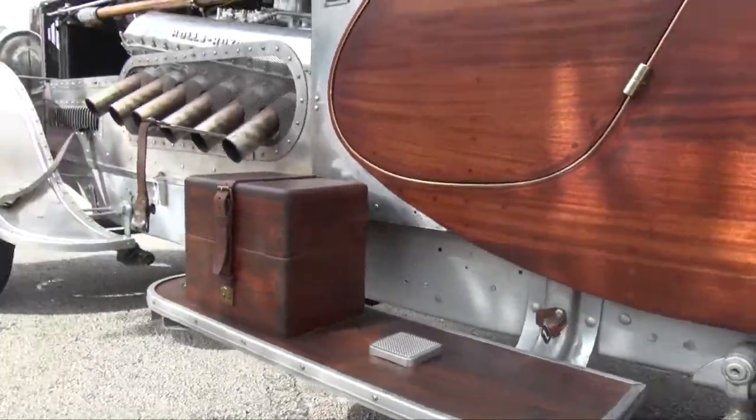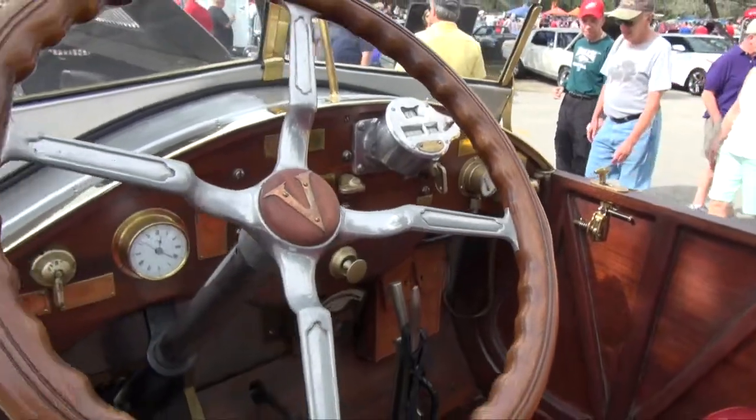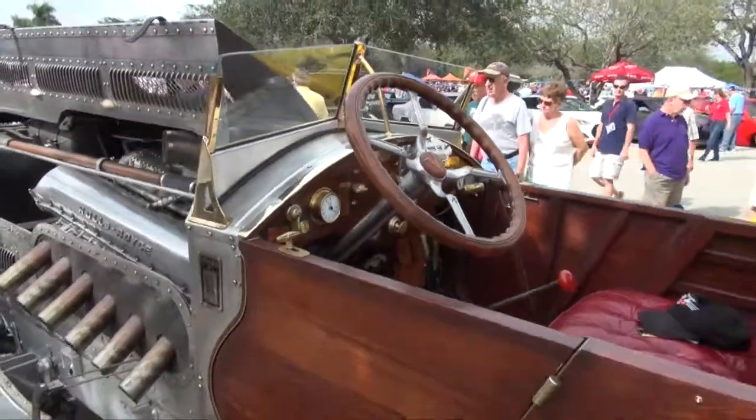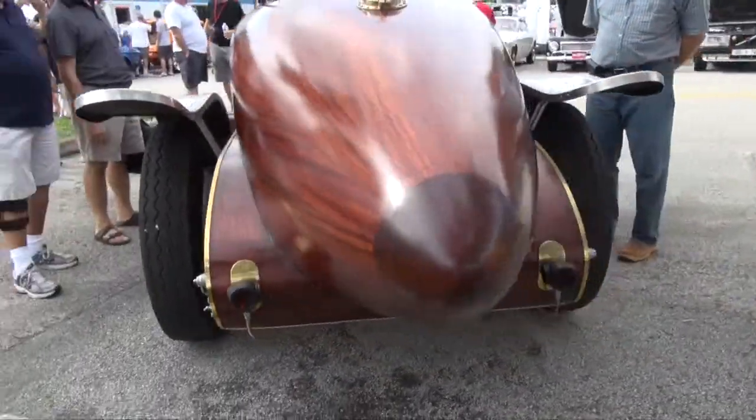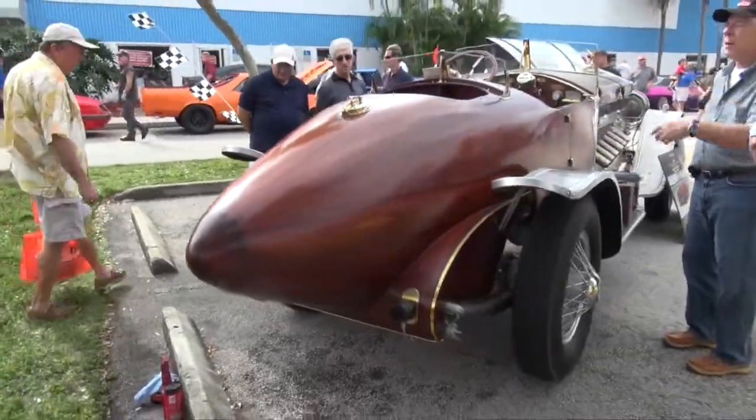We're about to hear this thing get fired up in a minute, and I didn't bring my earplugs, but I kind of like the sound and the smell of that. It would be recommended. The car is, like I said before, built around the engine. It's got an all aluminum body. You probably noticed the wooden body there, which is done by my friends at CF Boats.